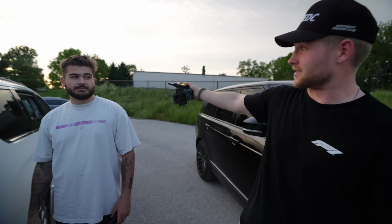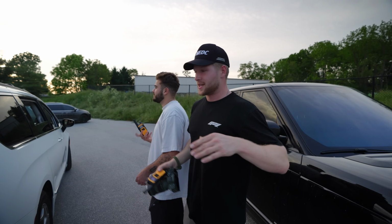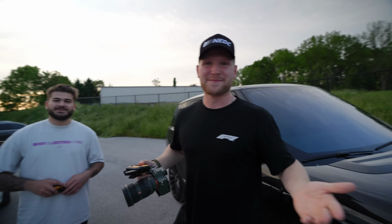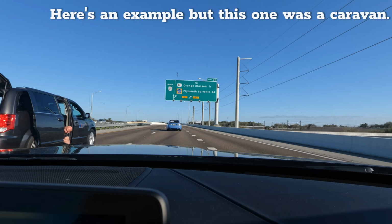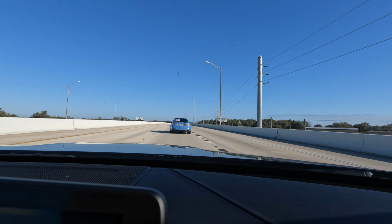That's why we did the satin wrap on our minivan over there. But funny enough, Ken was the inspiration behind our Pacifica. Okay, so why is that? Tell the people why. So years ago, I went to Beamer Invasion, and Ken was hanging out at Pacifica, and I was like, that's pretty cool. And that minivan handles some of these M cars, you know?